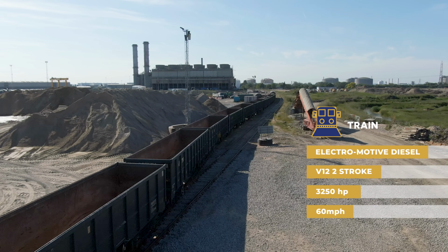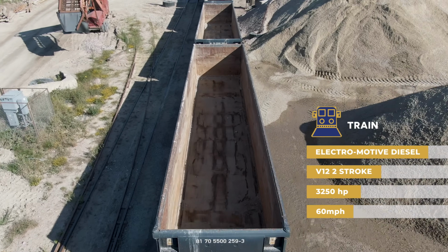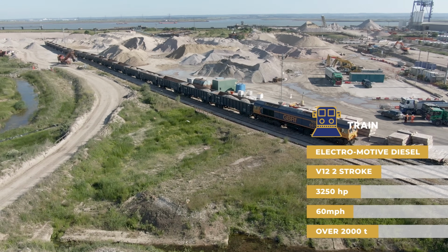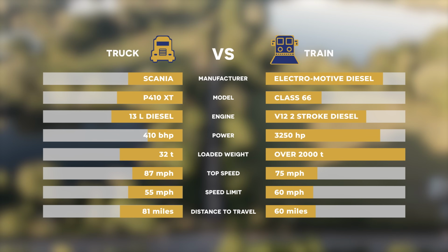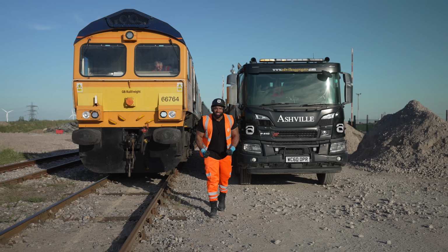You can see the box wagons here. Each of these weighs 25 tonnes empty. Each is going to be loaded with 75 tonnes. So this train will have a total weight of just over 2,000 tonnes. Now let's get loaded.